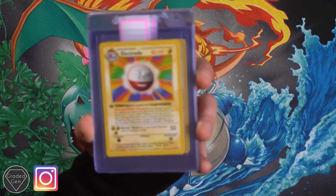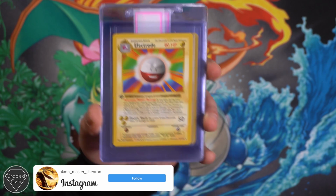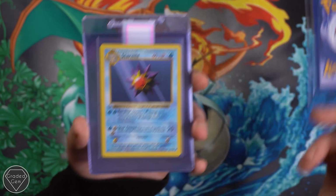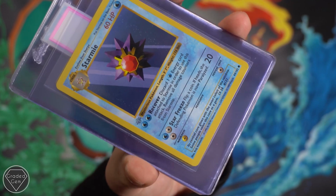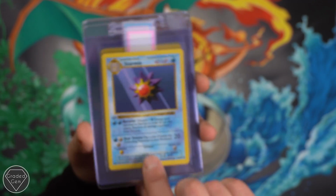Long time submitter now, and that is Matthew, Pokemon Master Chevron on Instagram. So please do go and check it out, because it is definitely worthwhile, because we're starting off with some base set first edition. That tells you it's worthwhile. This one I did actually want to show. Look at that grey stamp. It is almost like it's not there. Pretty crazy, that, to be honest.